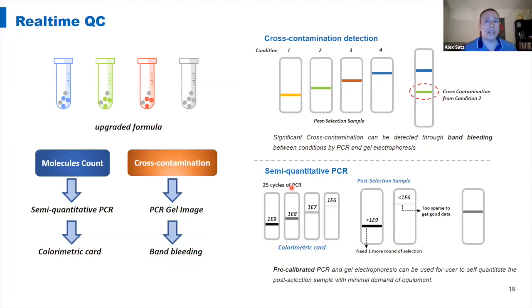So one problem that we see is that somehow DEL from one tube will be added to the output of the DEL of a different tube. And so what we allow you to do now is to make sure that when you collect a DEL from a sample, so you've screened this tube and you've collected the output, we can now make sure that the output of tube 1 is not mixed with the output of tube 2. And you can now do this in your own lab in order to make sure that your samples haven't been mixed up.